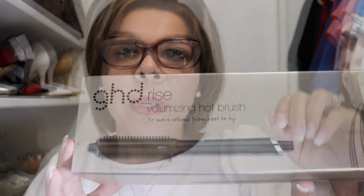The last thing I actually forgot to recommend to you is the GHD Rise Volumizing Hot Brush. 2 times more volume from root to tip. So the one thing I forgot to recommend earlier was the GHD volumizing brush. As you all know, I love my Calista hot brush. It has bristles on it, but the only thing is that right now with my short hair, it's very big. It works for me, but this actually works better.